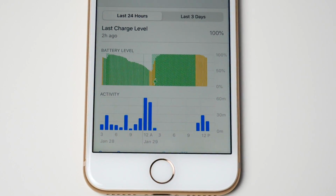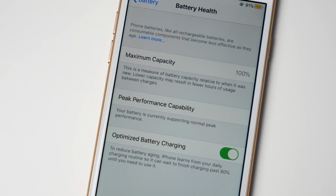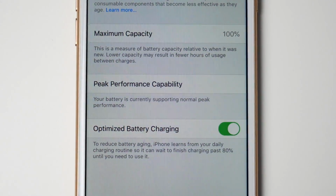For some people, it's going to be terrible. For some people, I think it's going to be just fine because I'm able, as a light user of this particular phone, I don't go heavy on the iPhone 8. I like the form factor.